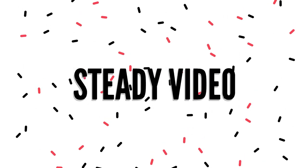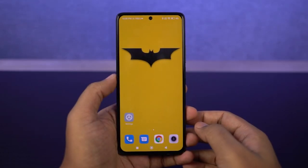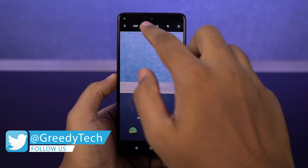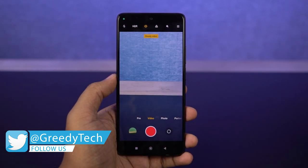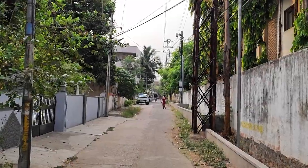Next, we have steady video. By default, the footage that you get from this phone is already stabilized. But for some reason, if you want further stabilization, you can turn on steady video mode. In this mode, footage is cropped a bit more, but you'll get a much more stable footage. Here's a quick video sample.